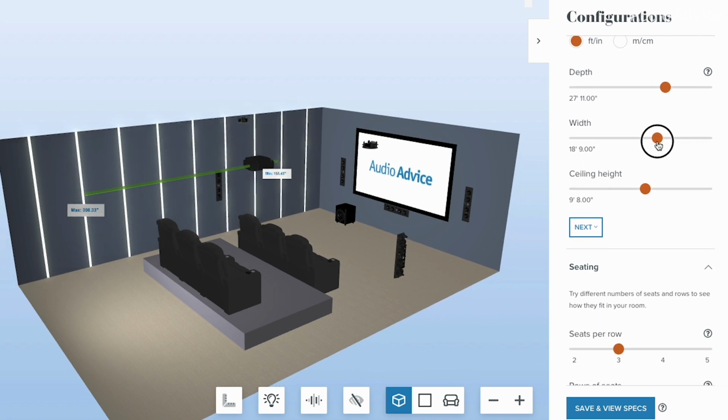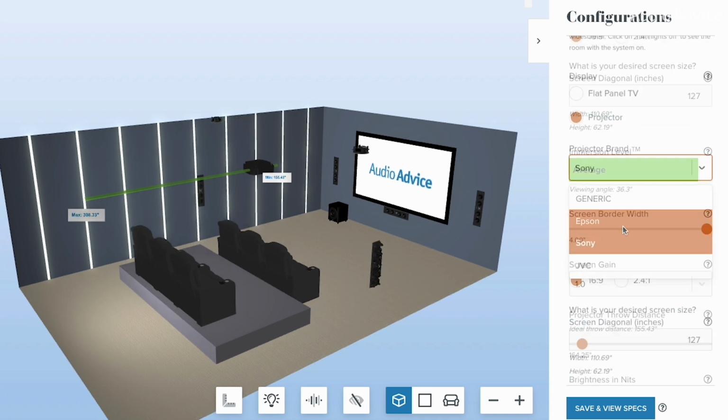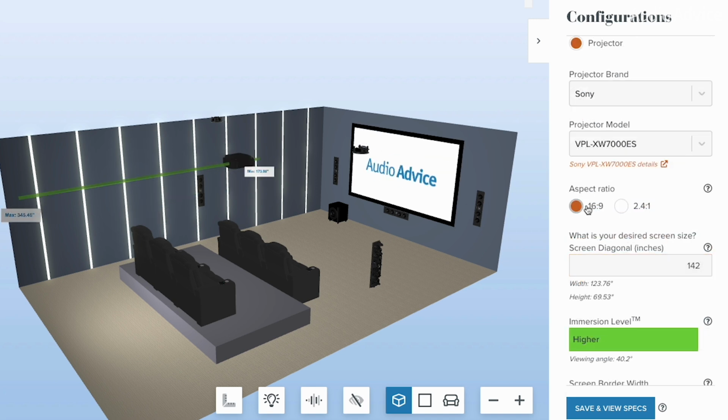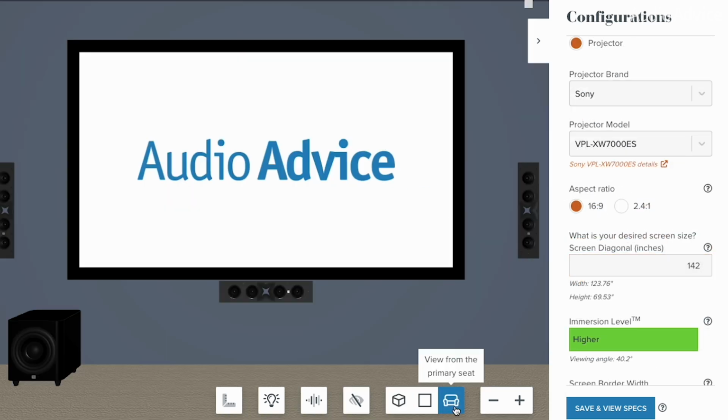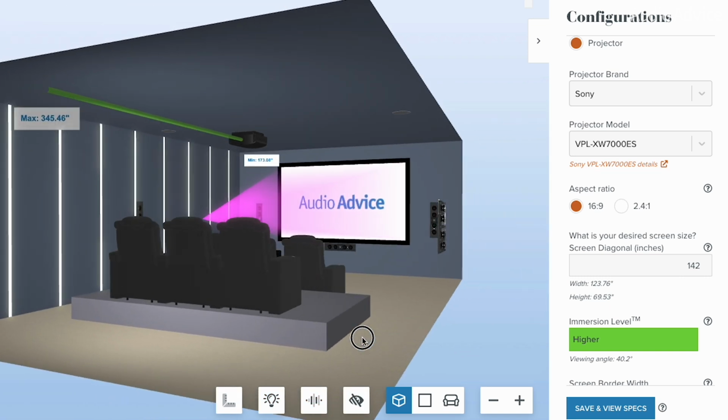In the tool, you can enter your room dimensions, seating layout, speaker layout, and select your brand and model of projector. From there, you can change your screen size and aspect ratio to see what fits in your room. The tool also allows you to view the screen from your main listening position and toggle on a sightline visual if you have 2 or more rows of seating.